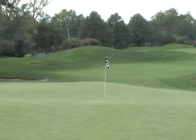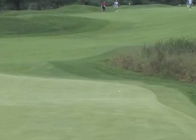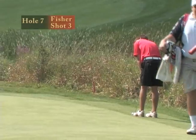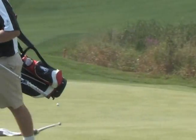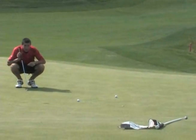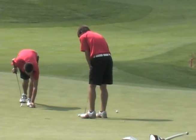Right down the middle of the fairway he's coming from. Ball just lands pin high, but because of the slope of the green, falls just off the fringe. So he'll have that for his birdie putt. Fisher putting uphill about 15 feet for a second consecutive birdie, and just a little short. Good attempt. Trying to put this in for par.